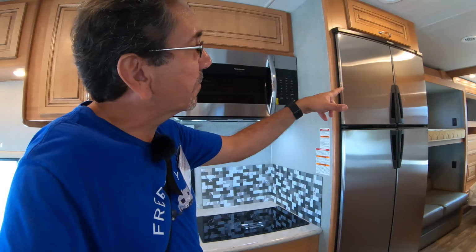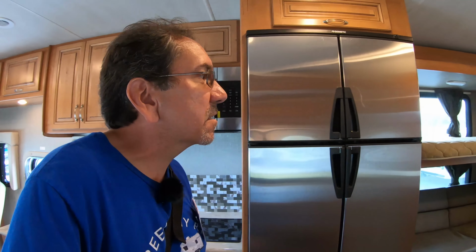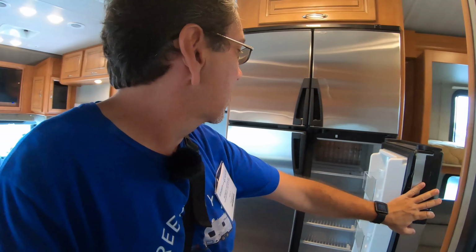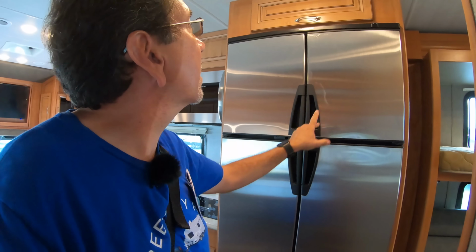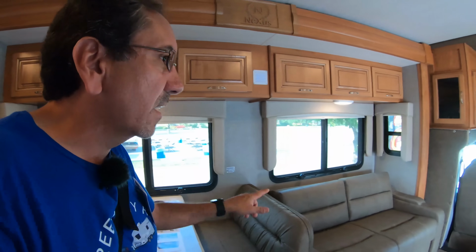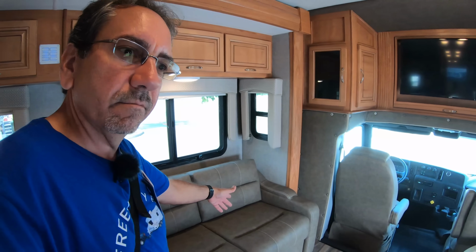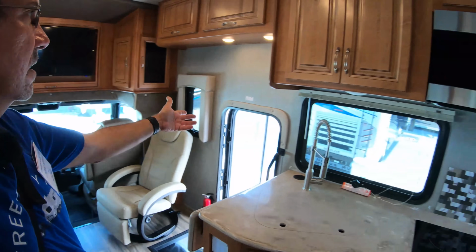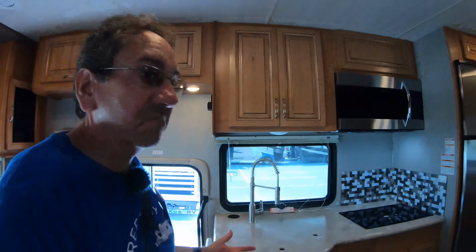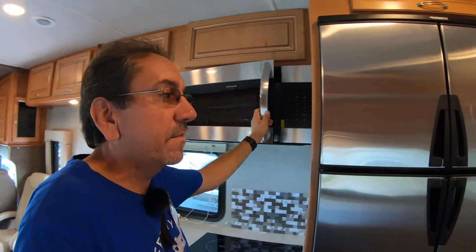It does have propane for the refrigerator, but it doesn't have a propane stove. It has induction, and here we have that same Dometic two-way or three-way. I don't know if it works with DC. I know it's AC and LP. Dinette sofa, but then again, if you sit here with your better half, you're staring at the door. This would be the perfect location for a nice TV. Just saying. Frigidaire, galley, convection microwave.